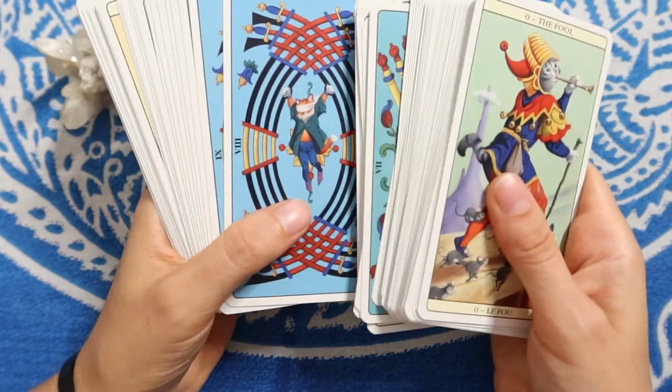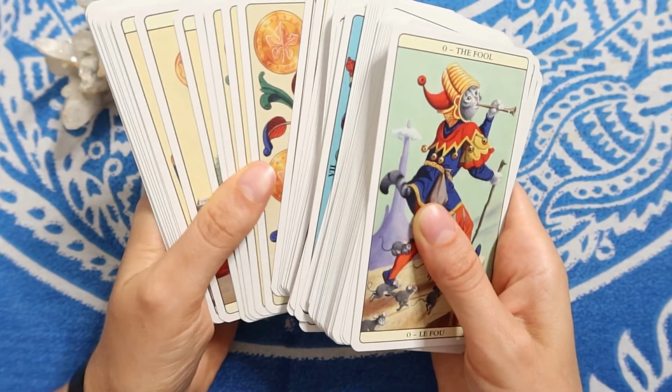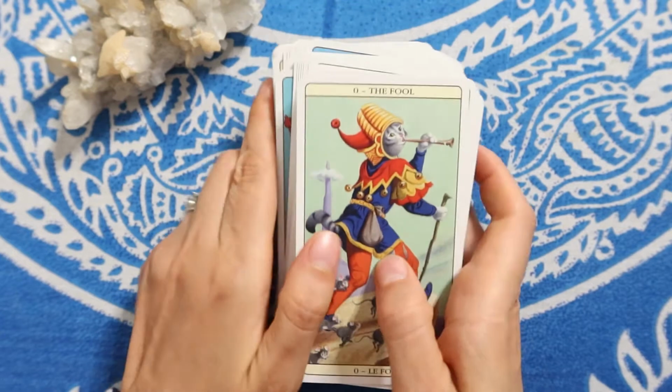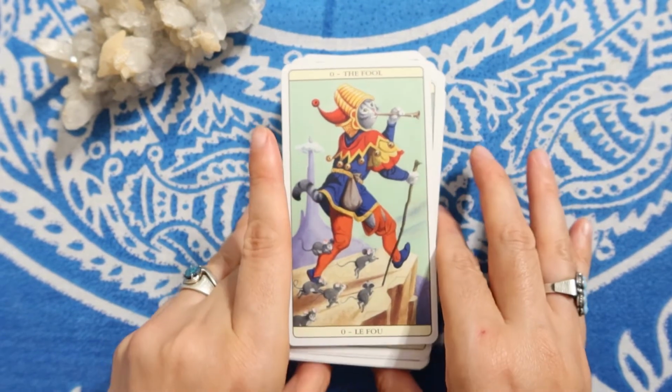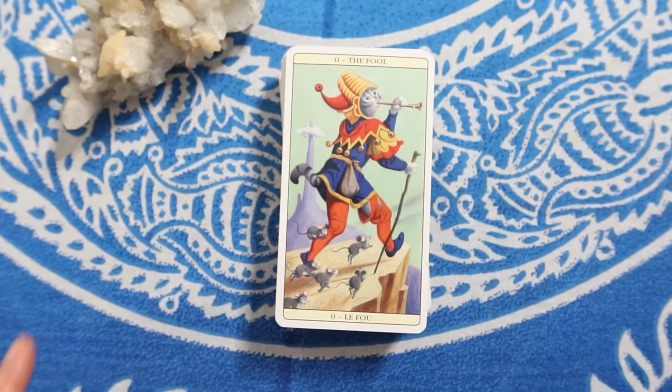So if you're daunted by the Marseille, but you do love cat-themed decks, I highly encourage you to give this a try. It's a wonderful little deck, and I hope you enjoy working with it. So I will now go ahead and go through the flip through of all the 78 cards one by one.